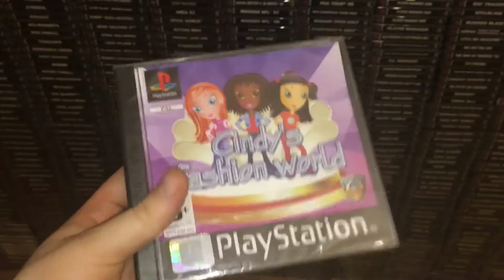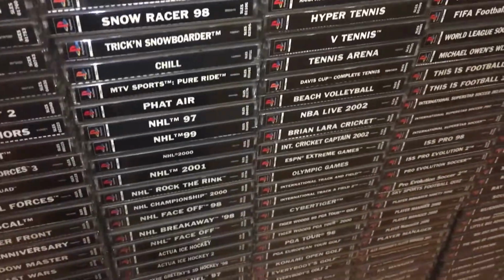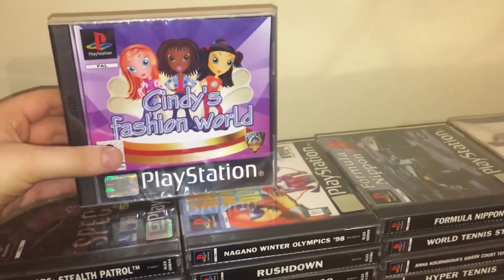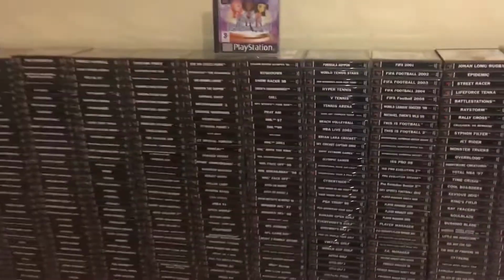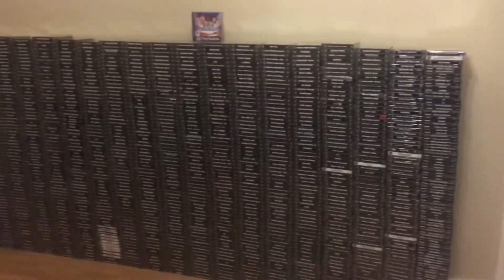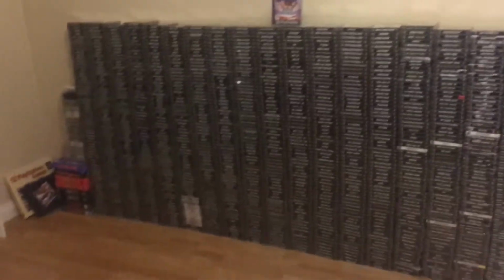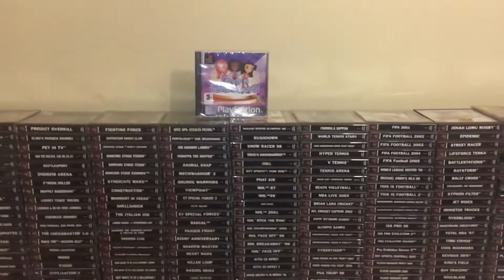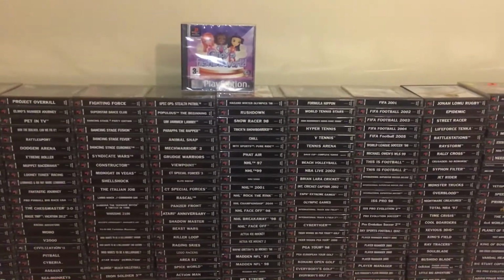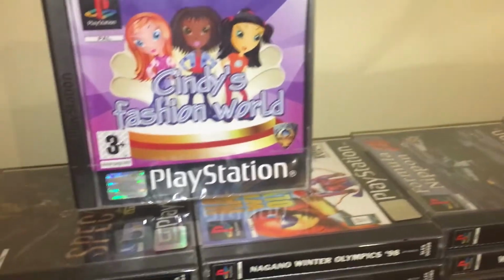I'm going to be selling this game factory sealed right here, which is definitely one of a kind of a game really to own. It's at the moment my prized possession above all my PlayStation 1 games, and also my limited editions, whatever else I haven't included in this video, which I will probably show one day. But yeah, it is definitely something worth having, especially if you're looking for all the PlayStation 1 games factory sealed. You're going to need this. So I have it, and I'm going to be putting it up for sale.